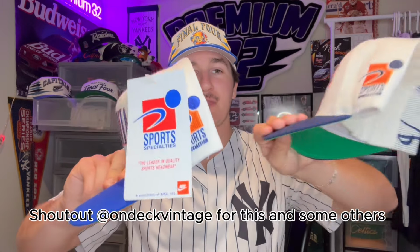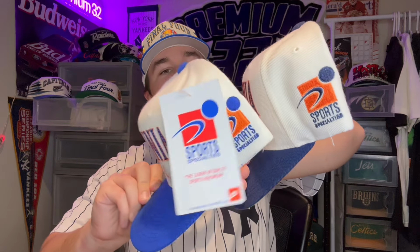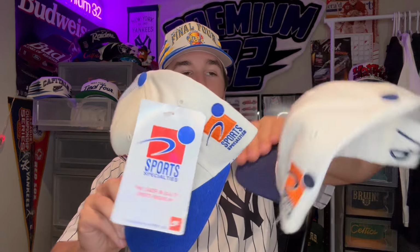I have two variants of the University of Virginia. I actually thought I was getting a duplicate in the mail, but turns out Sports Specialties made two versions of this. Same logo on the side there. Actually, no, I really can't tell. They are different blues. This one's the navy blue. This one's the royal blue, but they both are that same orange. Let me know which one you like better.